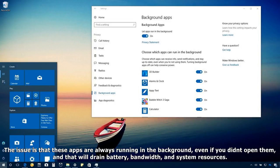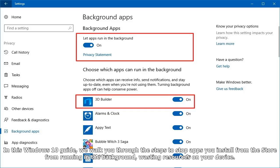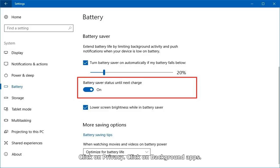The issue is that these apps are always running in the background, even if you didn't open them, and that will drain battery, bandwidth, and system resources. However, Windows 10 includes a few options to take control of the apps that run in the background using the Settings app. In this Windows 10 guide, we walk you through the steps to stop apps you install from the Store from running in the background, wasting resources on your device.